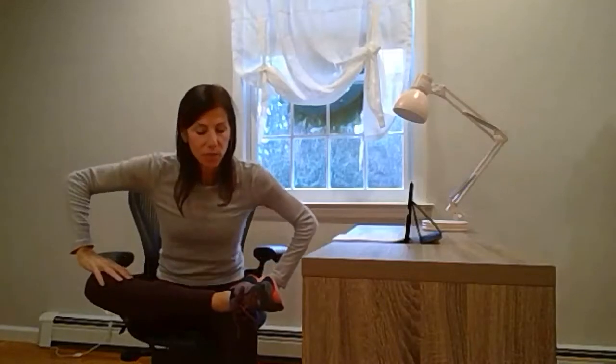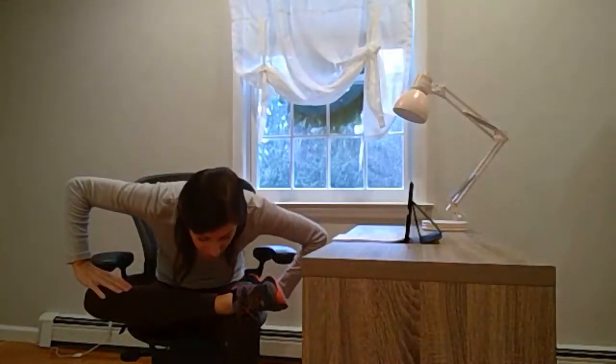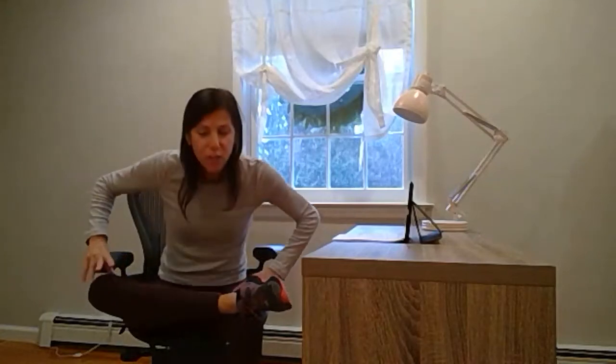Okay, the hip opener, it's fantastic. Cross one foot over your knee. Do it while you're sitting at your desk. Come as far forward as you possibly can. For everybody, this is going to be a little bit different. It feels wonderful. It's great at stretching the lower back and opening up that hip.